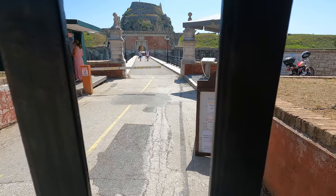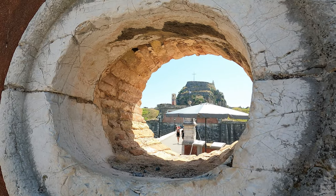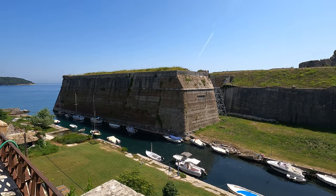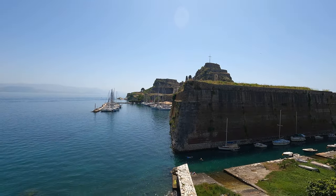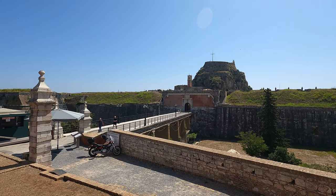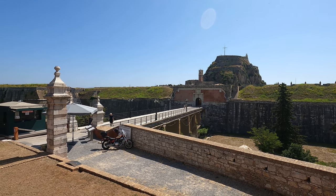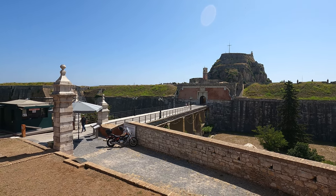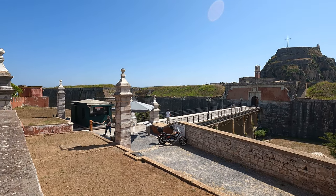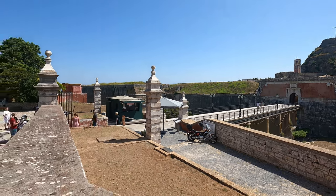Otherwise, I'm gonna show you the outside. It's still very impressive from the outside. There are actually two fortresses here in town. This is the old fortress, and then there's the new fortress, but the new fortress isn't really new. It's just newer than this one. The fortress is a Venetian fortress built in the 15th century and has been many things. And actually inside now, there is a music school even. And if you're docked at the Mandraki Marina, sometimes you can hear them practicing.